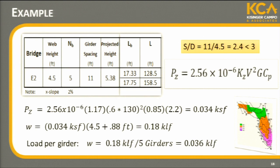And so just to run through some numbers, here's an example. It's a two-span bridge, basically 129 feet by 159 feet. The web height's 4.5 feet, 5 girders, so say all the steel's up. The girder spacing's 11. So the first thing you want to do is the S over D ratio, which here is 11 over 4.5, and that equals 2.4, so that's less than 3.